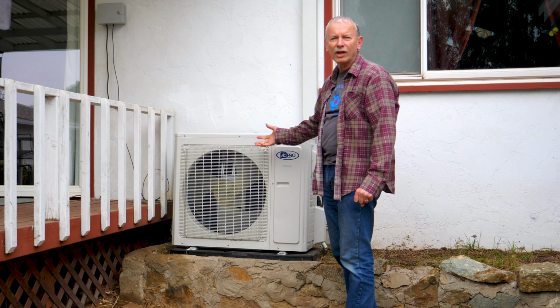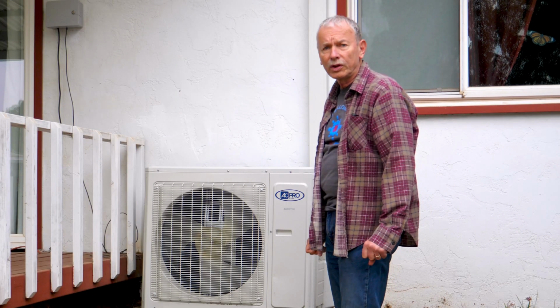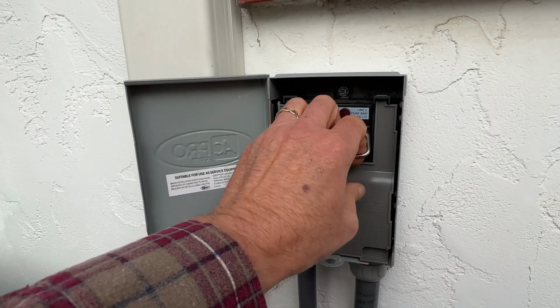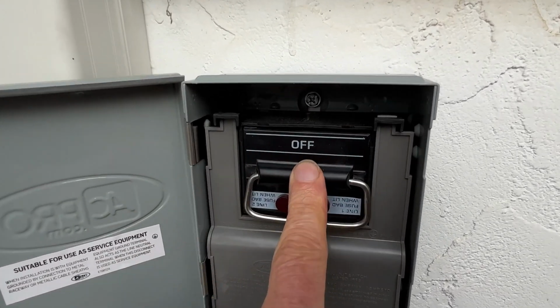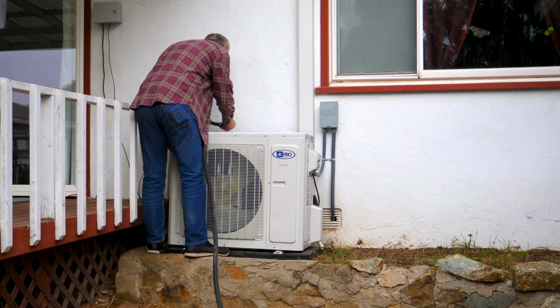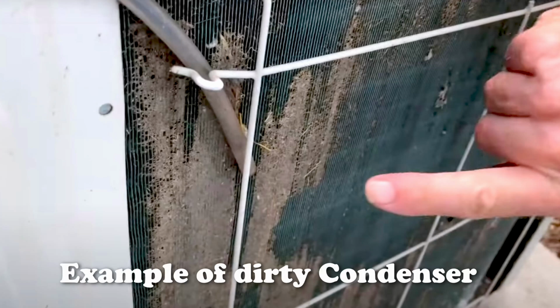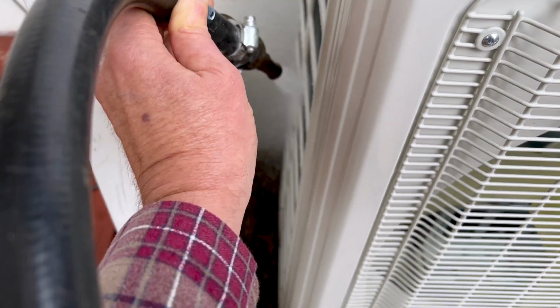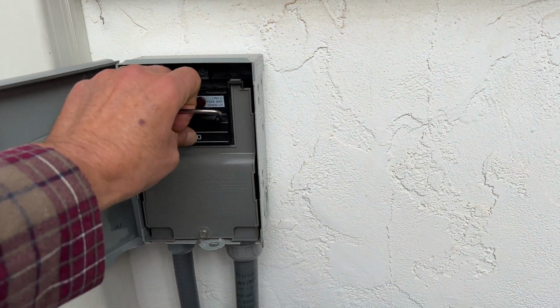You should probably check your outside condenser once a year, and all you really need to do is spray it with a hose. First thing you want to do is disconnect the power. Once your power is off, just spray the fins in the back. When you're all done, just put it back in. If the unit is really dirty, then of course you can take it all apart and clean it from the inside out. If you check it once a year, you probably won't have to.